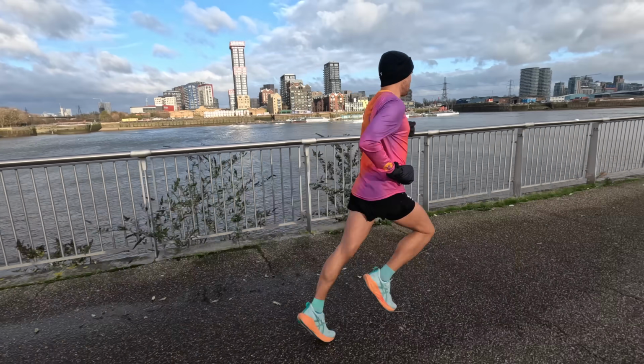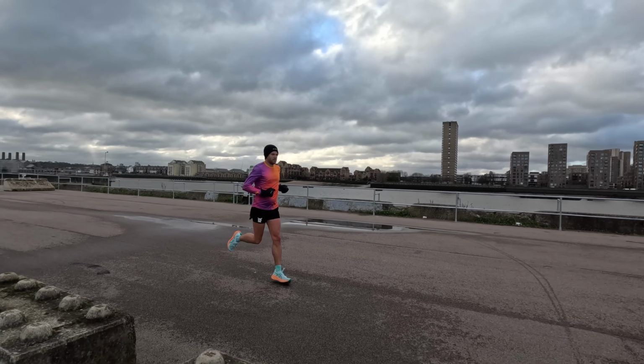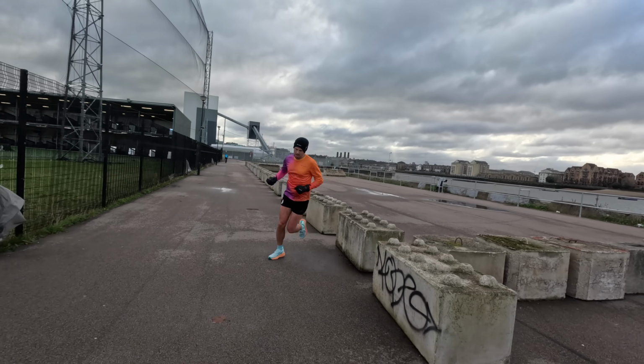The main dislike I found with the shoe is the wet weather grip just is not the best. But in summary, if you really just want one shoe to do it all in a classic one shoe rotation, there's really nothing better than the Novablast.